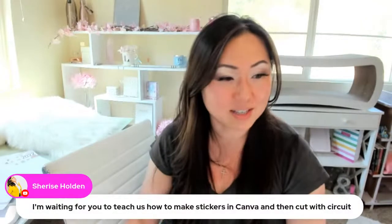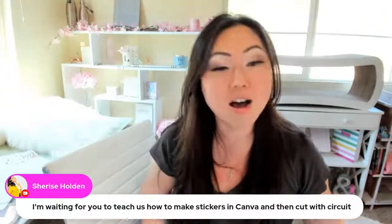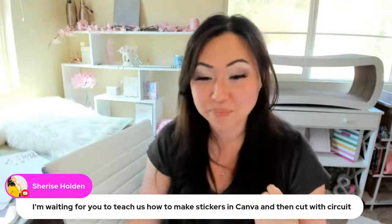Let's see. Sharice, I'm waiting for you to teach us how to make stickers in Canva and then cut with Cricut. Oh, stickers. Yeah, I'm very excited about stickers. How to cut with Cricut.